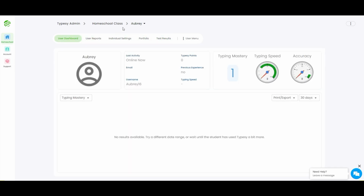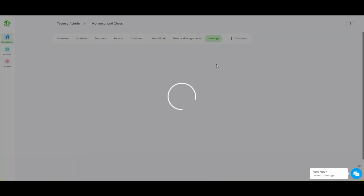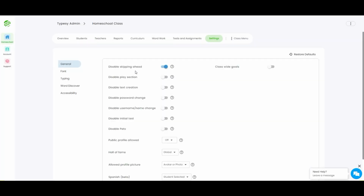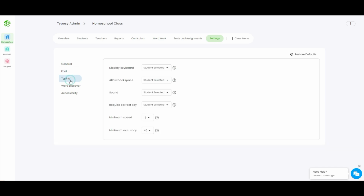Oh, sorry, let me go back. Okay, this is my account, so this is my admin. If I go over here to settings, it'll show you, see here, where I disabled the skipping ahead. So you have a lot of control. You can even change the font. That's really cool.